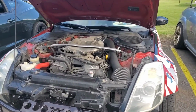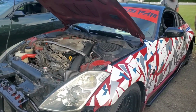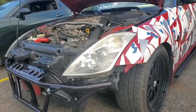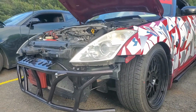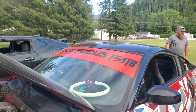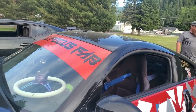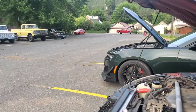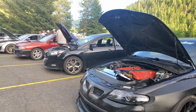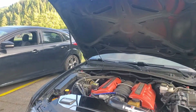This one is so bad too. Look at this. Look how low it is. It's so low to the ground. Wow. Bigger than my Duramax. So we've done a bit of weight reduction on it. They are actually from Montana. They drive all the way to Idaho to have a car show.